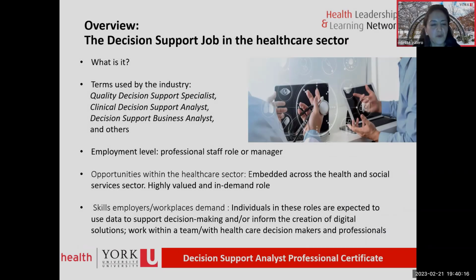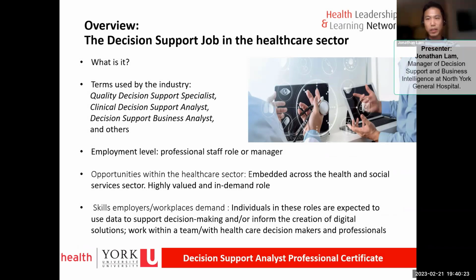A little bit of an overview of what decision support is and what employers are asking from anyone applying for this role. Perfect. Thank you. And I think maybe I'll jump off where Reza said, it's really about leveraging data and evidence to help make decisions in an organization, right?